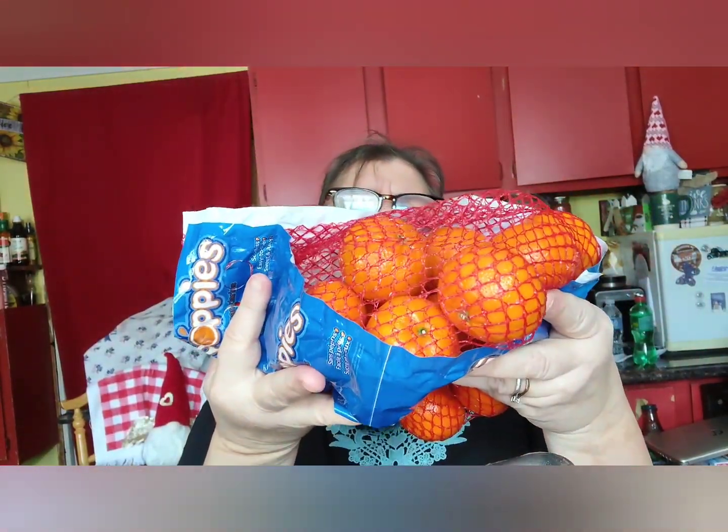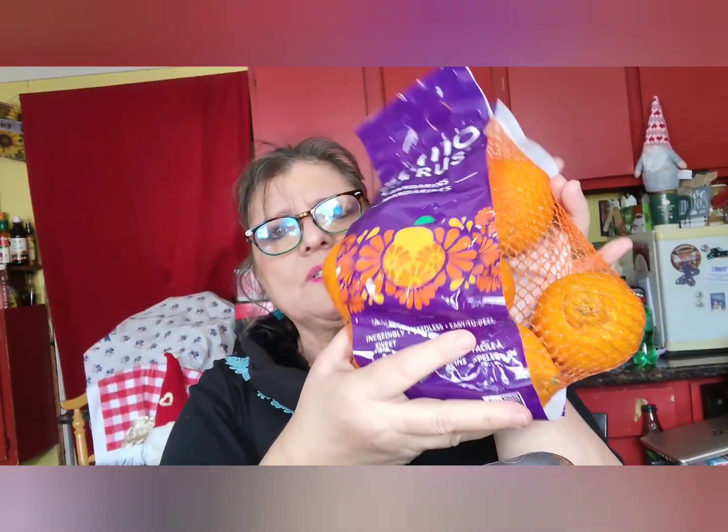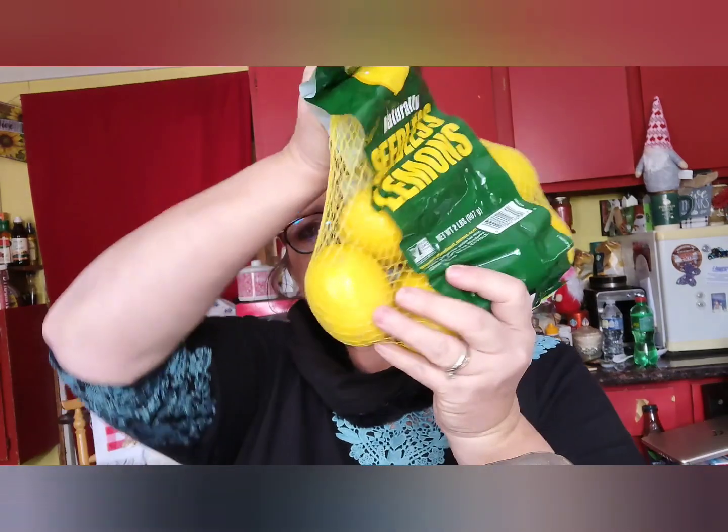These are like the halos, but these are called poppies or something. Tangerines is what we called them when we were growing up. And then I got these ones for $4.99, and these are the mandarins. And I got a bag of lemons, these are $4.99 for a bag of lemons.